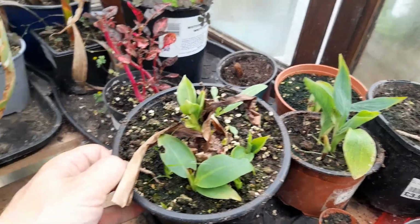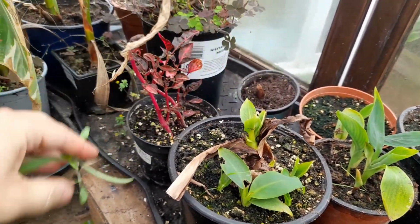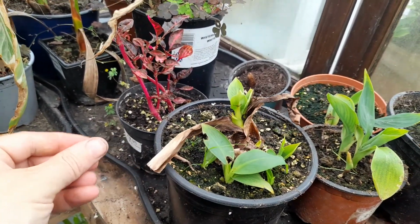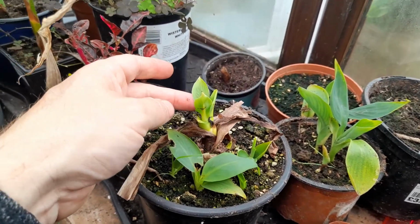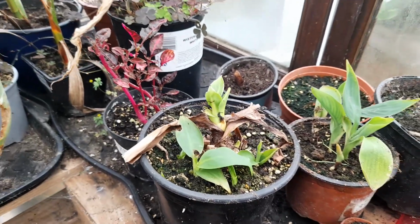It's a little, get this weed out. This is the Dwarf Cavendish banana. This has been in the greenhouse all winter, so obviously it did die off a bit. But as you can see, it's pushing out again. There's lots of little pups around it, so that'll be alright.